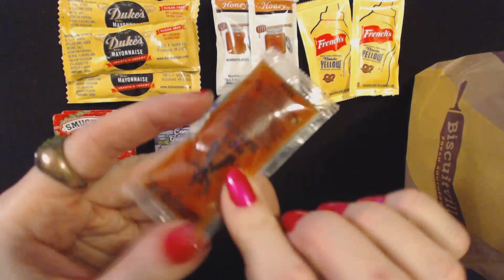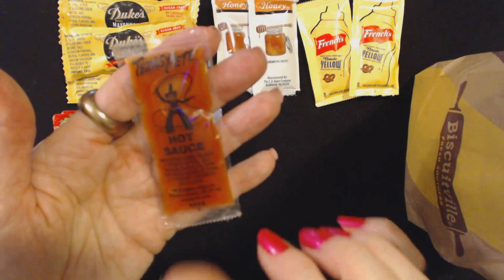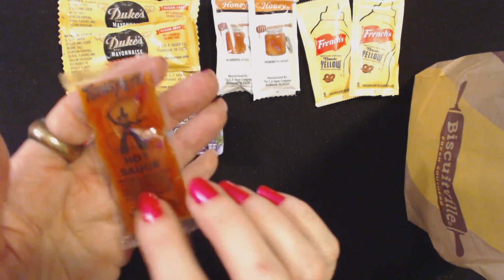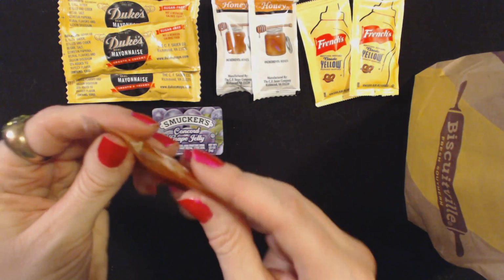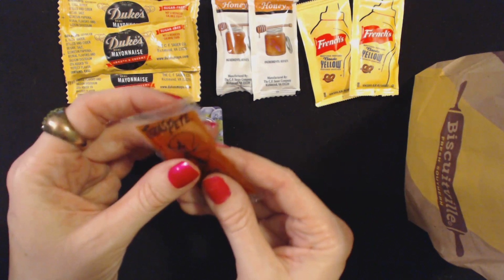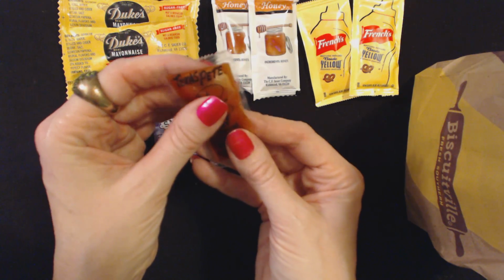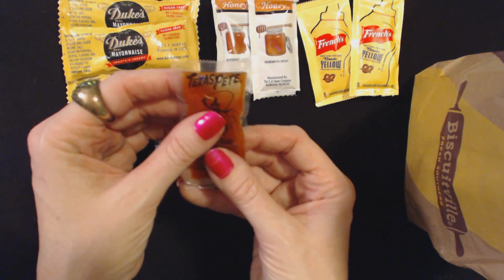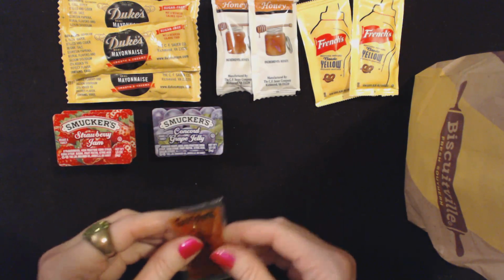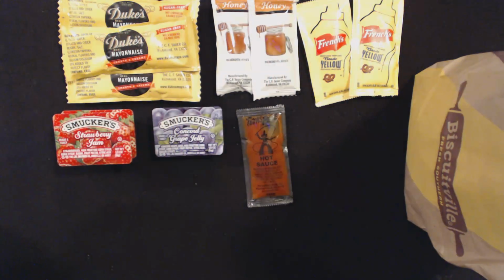And then the next item is hot sauce. It's Texas Pete hot sauce. And it's packaged by T.W. Garner Food Company in Winston-Salem, North Carolina. And they have their website listed as texaspete.com. I'm not a big fan of hot sauce myself, but they thought of everything when they were preparing the bag of condiments for me. It was really nice. All I was hoping for was just a little bit of jam and jelly. I didn't know I was going to get all these other things too.